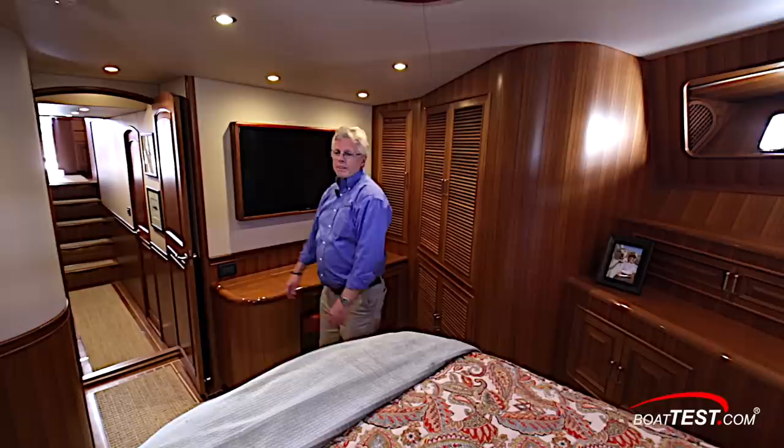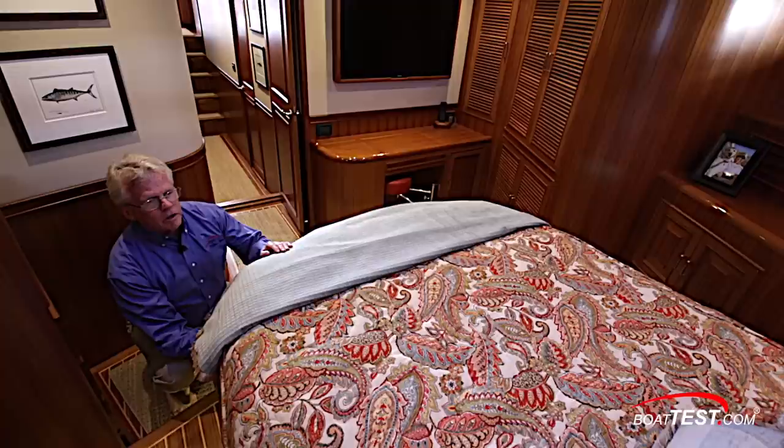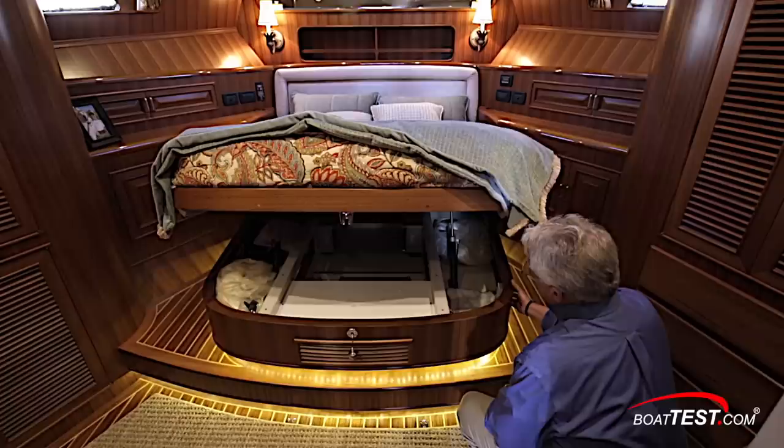Now, the berth itself, island berth, there's storage underneath. If I simply undo a latch at the front, and there's a switch where I can raise the berth. This allows me to access all of the storage and also the bow thruster.